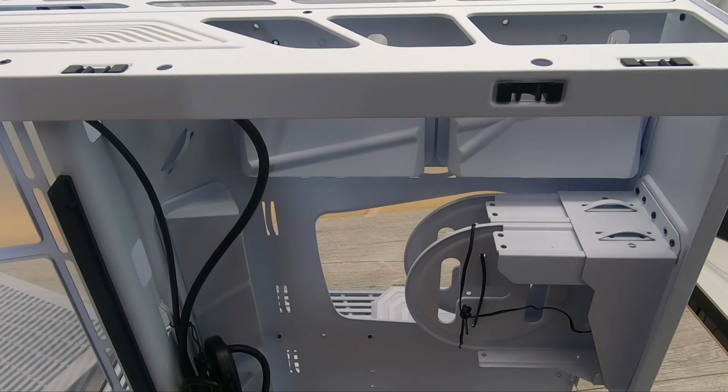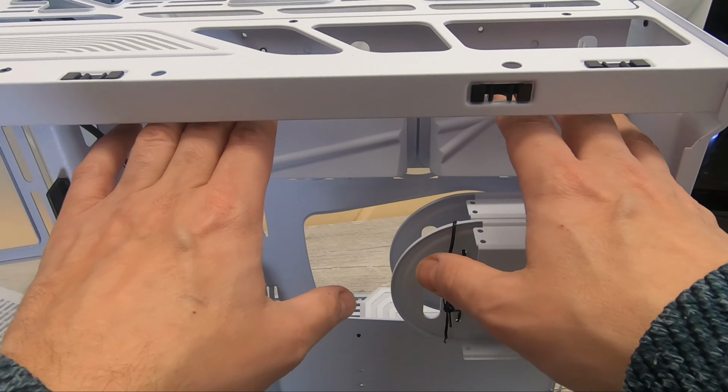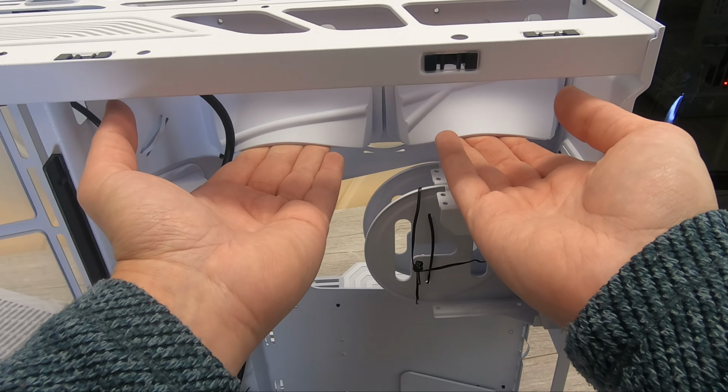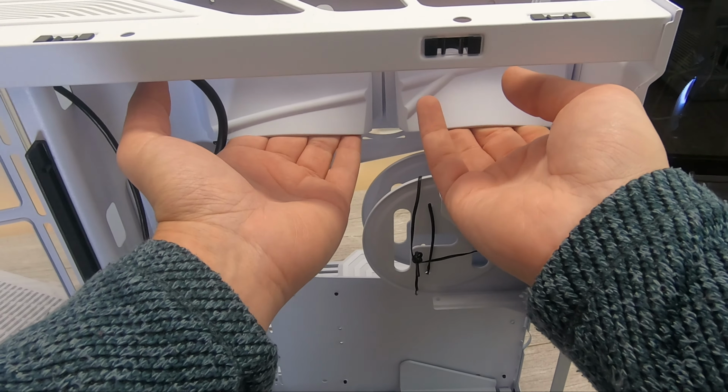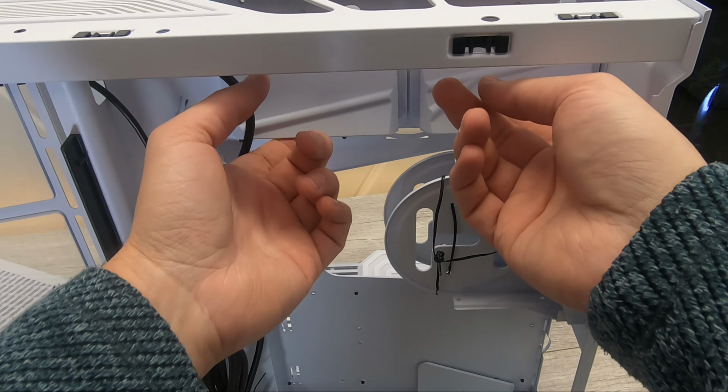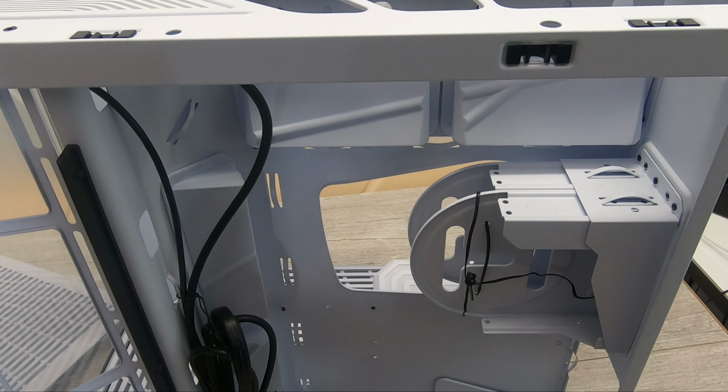In fact, the only real sort of wasted space in this case is in this area up here. But even here, you've actually got more of those big cable tidying grommets that sit in there, allowing you to hide all those cables and to have them neatly routed through the case.